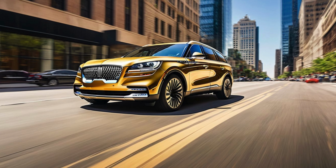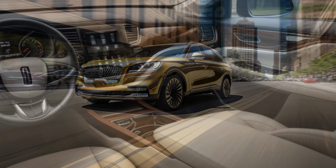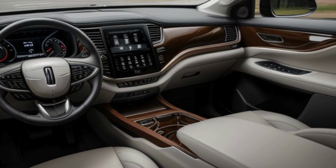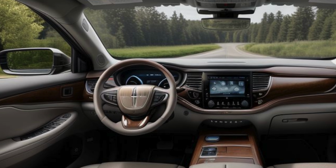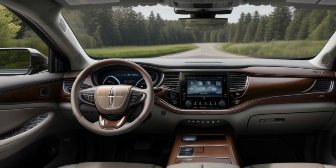The side profile is marked by clean lines and chrome accents, which add to its premium look, while the rear features updated LED taillights and dual exhaust outlets that hint at the SUV's performance capabilities.